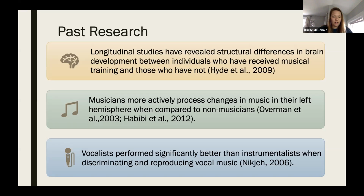The third study that informed mine surrounded the differences in discrimination and production of musical pitches in instrumentalists, vocalists, and non-musicians, and it found that the vocalists were more consistent in their production than instrumentalists, but both were more accurate than non-musicians. This has led to the hypothesis that vocalists are more consistent than instrumentalists due to their expertise and experience in this skill. So I'm interested in seeing whether these differences in expertise translate to the electrophysiological response.